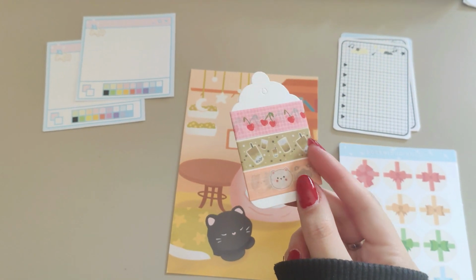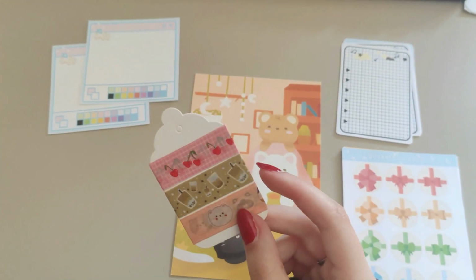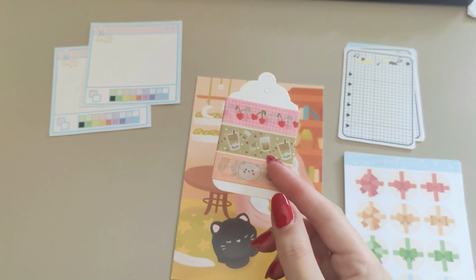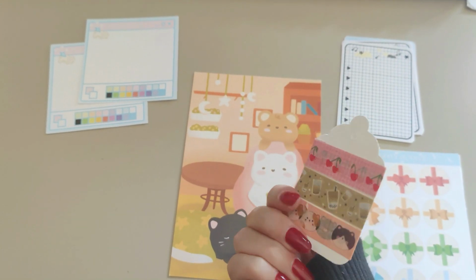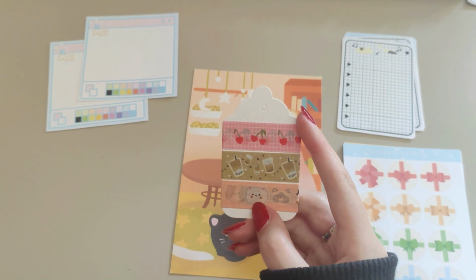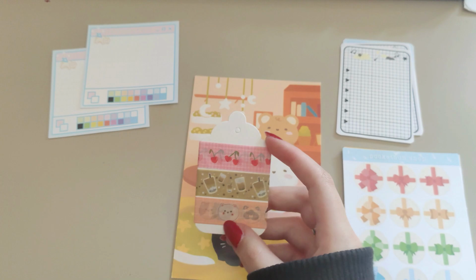I also got this brown boba tea one. They also have it in gold and green and pink, but I chose the brown one, and I got this one with little cats and dogs, I believe. I don't know, but these are super cute and were the ones that I chose.